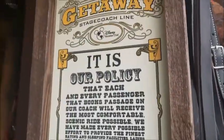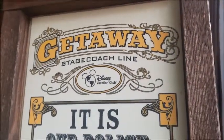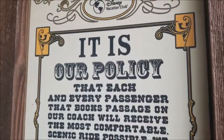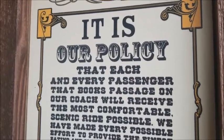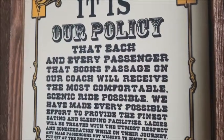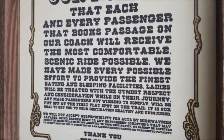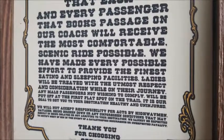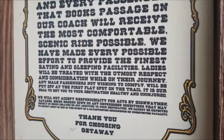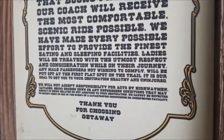We found this sign on the Disney Vacation Club booth. The Getaway Stagecoach Line. This policy looks intense. Let's see if we can read the whole thing. It is our policy that each and every passenger that books passage on our coach will receive the most comfortable scenic ride possible. We have made every possible effort to provide the finest eating and sleeping facilities. Ladies will be treated with the utmost respect and consideration while on their journey. Any male passengers not wishing to comply will be put off on the first flat spot on the trail. It is our goal to get you to your destination healthy and uninjured.